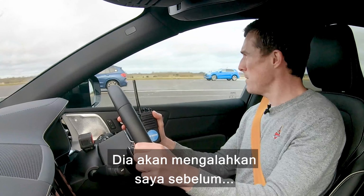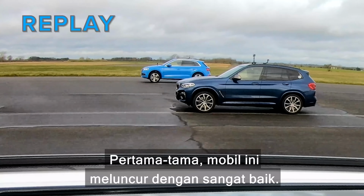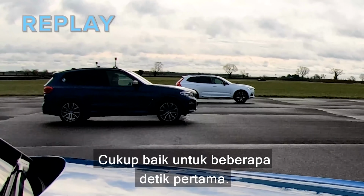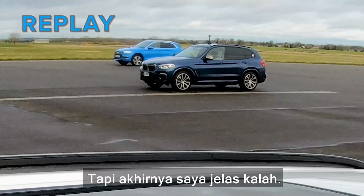It's gonna just take me before everyone brake. Whoa! Right, first things first, this thing took off absolutely brilliantly. How was the Audi? Well, it was all right for the first couple of seconds. I think I had the edge on the BMW and I was just behind you, but after that it just all fell apart for me.